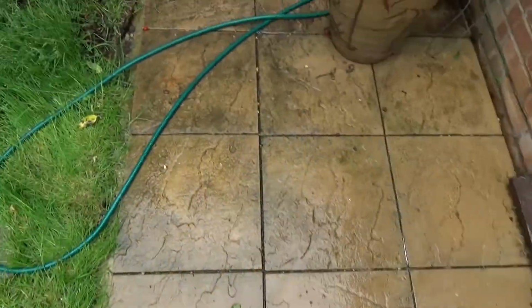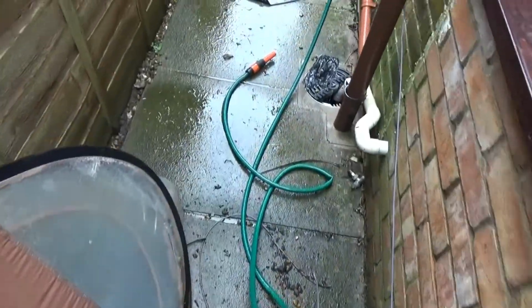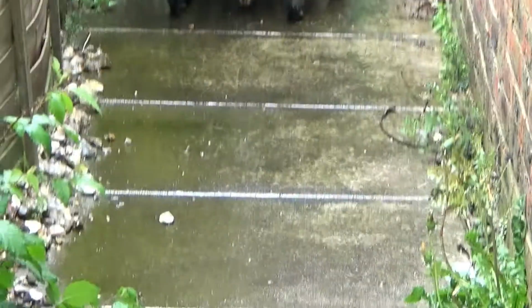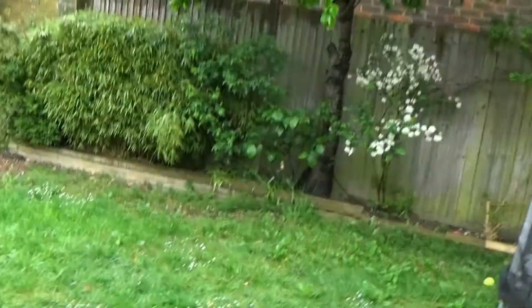Oh yeah, we do absolutely everything to your property. We're jet washing patio. All this got to be dumped up here. Patio jet wash all up here. There's a jet wash ready to go. And we've got outside windows to clean as well. So it's a pretty large job.